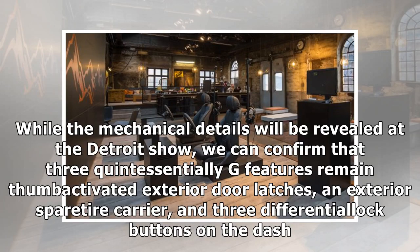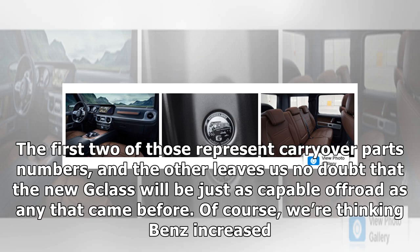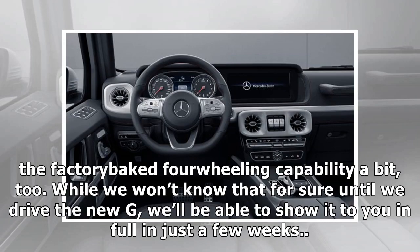While the mechanical details will be revealed at the Detroit show, we can confirm that 3 quintessentially G features remain: thumb-activated exterior door latches, an exterior spare tire carrier, and 3 differential lock buttons on the dash. The first 2 of those represent carryover part numbers, and the other leaves us no doubt that the new G-Class will be just as capable off-road as any that came before. Of course, we're thinking Benz increased the factory-baked four-wheeling capability a bit too. While we won't know that for sure until we drive the new G, we'll be able to show it to you in full in just a few weeks.